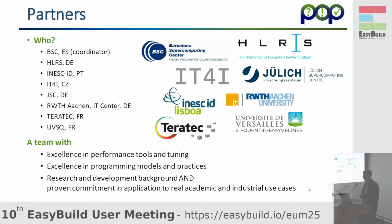The Center of Excellence has been running now in 3 phases. Started at the beginning of last year in the 3rd phase. It's coordinated as before from Barcelona Supercomputing Center, and then there are partners, as you see from the logos here, from Germany, from Portugal, from Czech Republic, from France. So a wide set of expertise available from a range of performance tools, a range of parallel programming models, and able to work with a range of applications, as we've done in the past, from academic and industrial users.